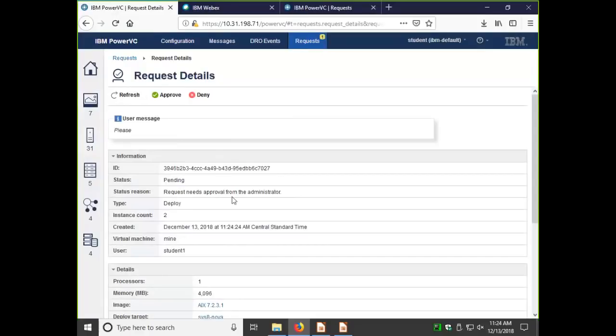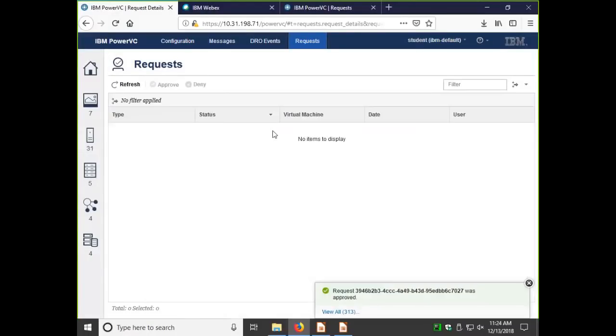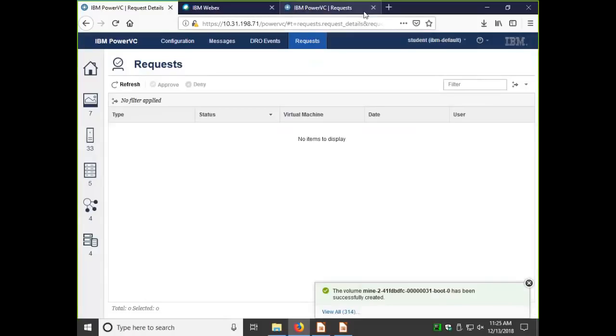I can take a look at this. I see the request that came in. I see the user message, right? I can approve or deny it. If I say approve, you're welcome. And then I can send that message back. And I didn't talk about it, but we do have integration with email and notification capabilities. So if you want to be able to send a message when that request comes in to an administrator and send a message back off to the requester, we can do that as well.